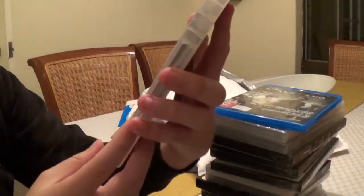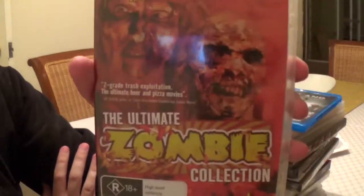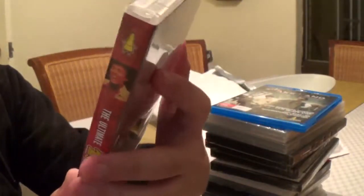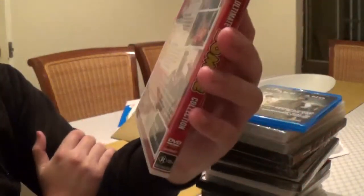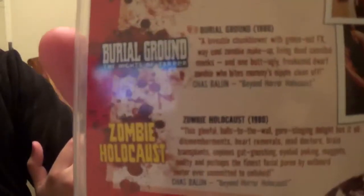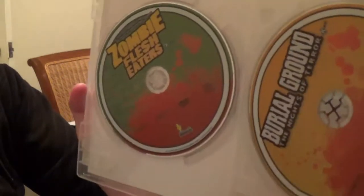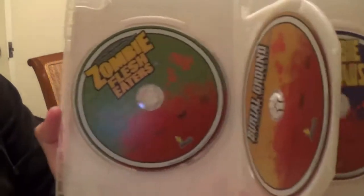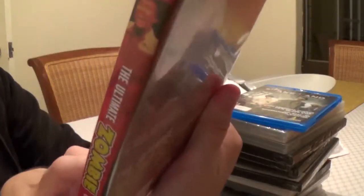And I finally grabbed this from Umbrella, the Ultimate Zombie Collection. So you get three Italian zombie films: Zombie Flesh Eaters, Burial Ground, and Zombie Holocaust. So very cool. I've only seen the first two so far, so I haven't seen Zombie Holocaust yet. And I got these cartoonish looking, like cartoon comic strip looking DVDs, just from some of their old sets, old releases, I think.